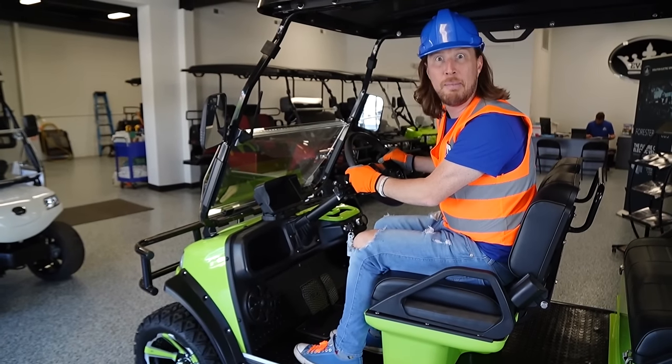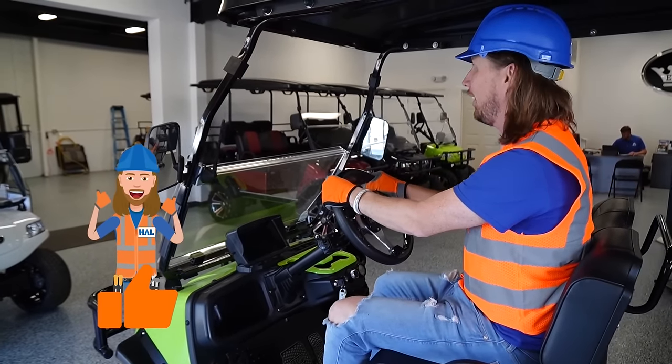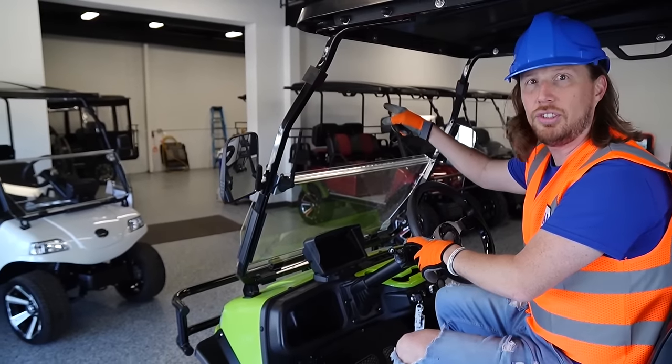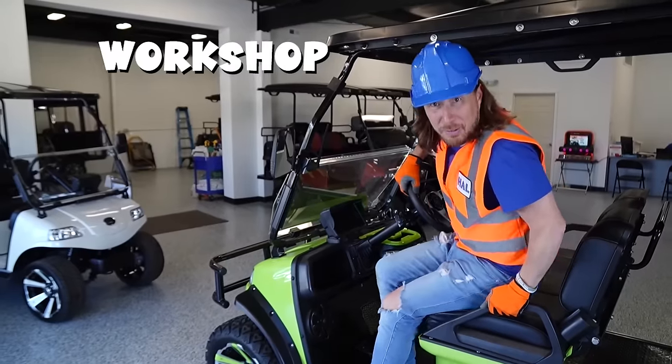I wonder if one of these comes in blue and orange. That would be the best golf cart ever. Oh, look, it's the workshop. That's where we're gonna be working today. Come on, let's go see what we're gonna be doing.